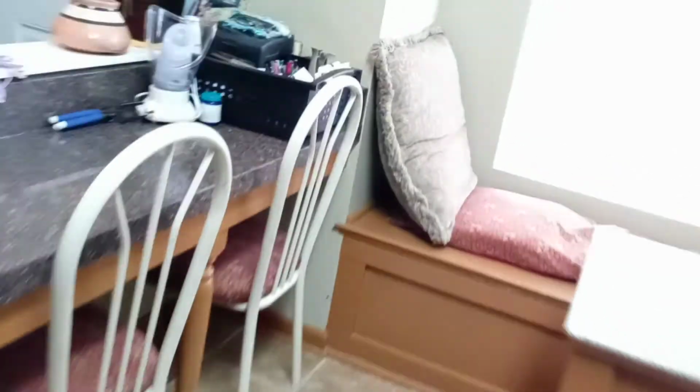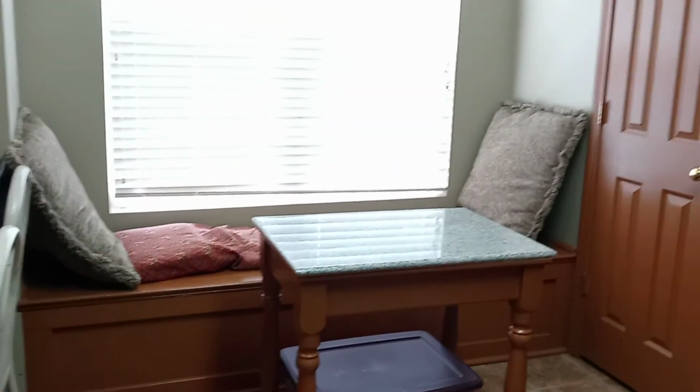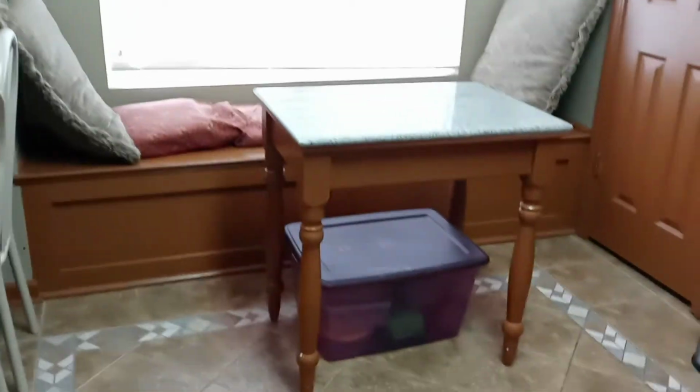So this is the storage bench. I keep all my student stuff. I don't have any other storage place. And this is not just my kitchen. I love doing cooking here and my painting here. Most of my exhibition paintings are done in this kitchen.